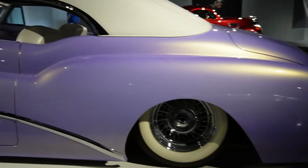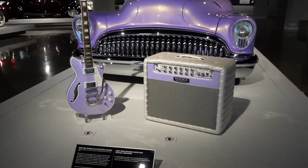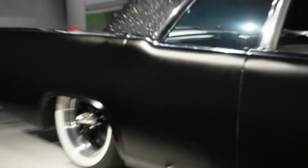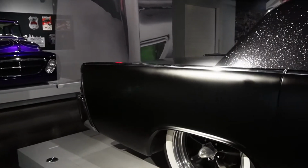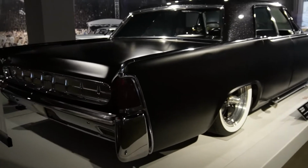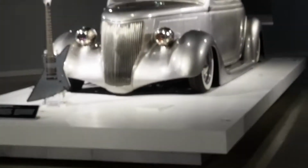So unique, so different. And it's a Buick. I would have guessed Lamborghini. You got the matching guitar and amplifier. When you think gangster, this has to be it. I don't know if my mind's playing tricks on me, but it almost looks like a leather exterior. Shoot, I wish I could touch that, if you know what I'm saying. Got sparkly, just like my cousin's Monte Carlo, or it's probably like a pound of glitter, just like he said with his car. Got another one there, and this purple truck, and another one that matches the guitar.